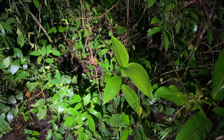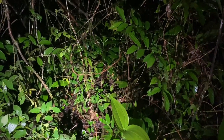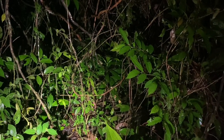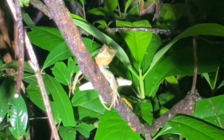All of the helmeted iguanas I've seen sleeping at night have just been sleeping normally with their feet on a branch. But this one is kind of sprawled out weirdly. I don't know if you can see it. I'll try to zoom in. That guy right there. You see that? His arms are just sticking out. If that even is a helmeted iguana, I doubt it's a basilisk. Let me try to approach. Yo, look at this guy. It is a helmeted iguana. What is he doing? Oh, I woke him up. My bad. All right, see ya.